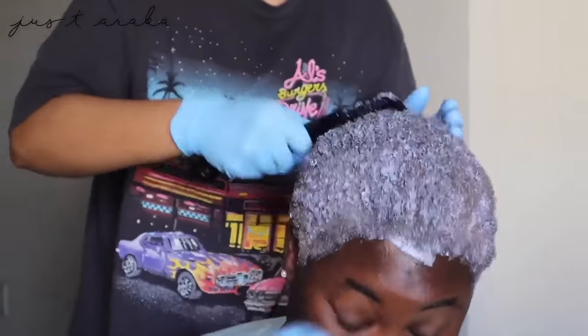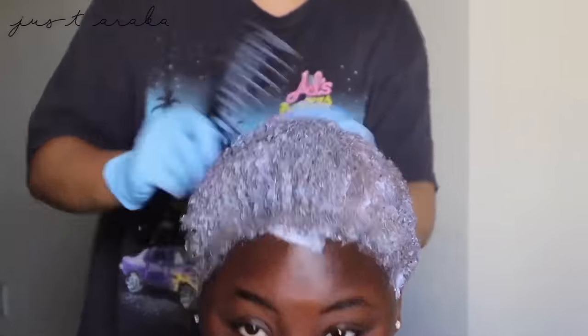But I'm really happy we're combing the lightener through. That was what I was hoping we were gonna do. So great job with that. Wow, she's using a tail comb to ensure that the lightener is through every single hair strand on every little section. Wow, I am very impressed.